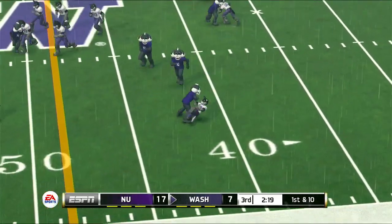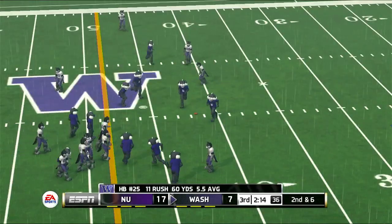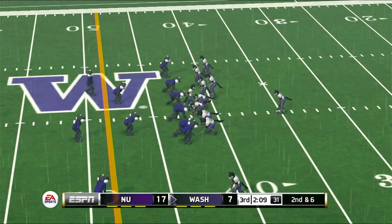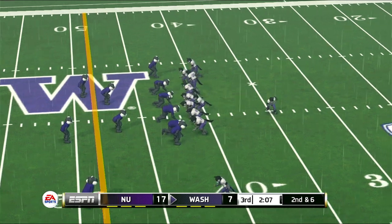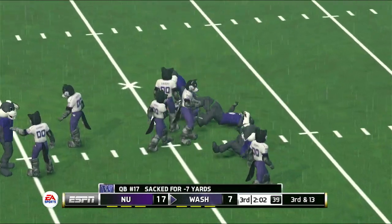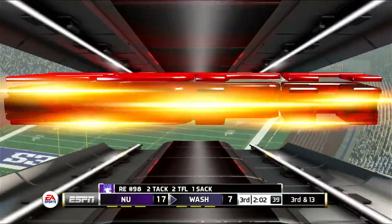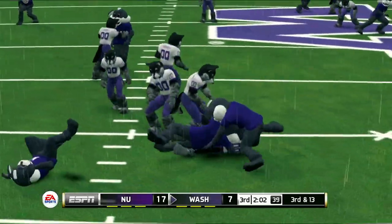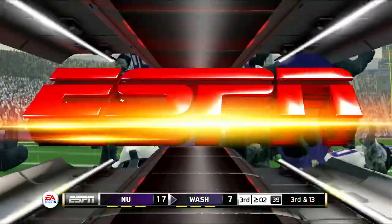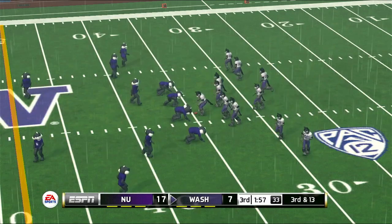It to the back. That makes it second and 6. Here they come, and he's going to come up with a sack. That is a loss of 7 on the play. That'll make it third and 13. So that sack will back them up a little now. They're looking at a difficult third and 13.